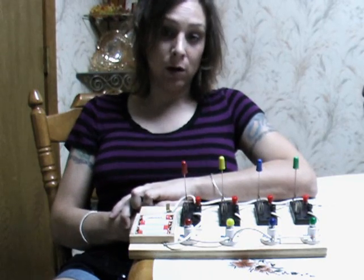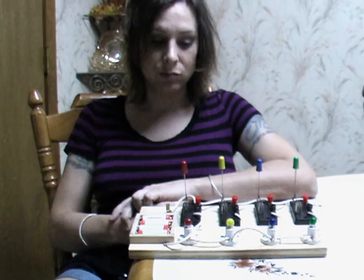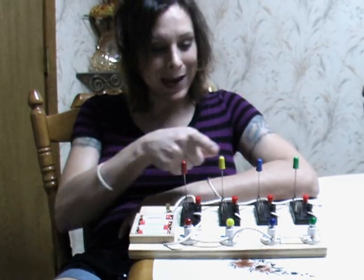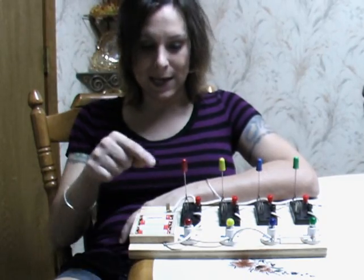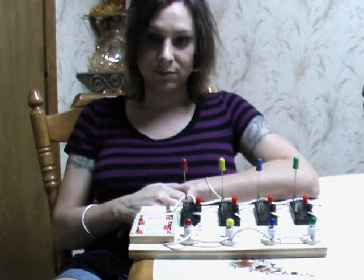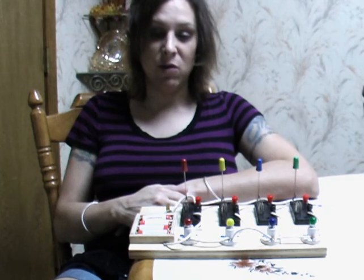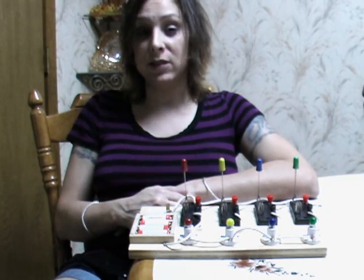But in my world, that's not how things go. No. In my world, I painted the little tips of all these switches. And I painted the light bulbs different colors. What does that mean? Nothing in most people's world. But in my world, it makes all the difference.